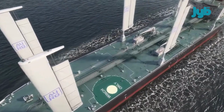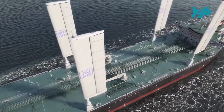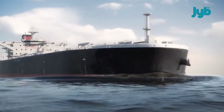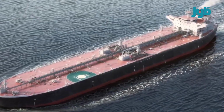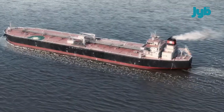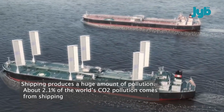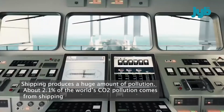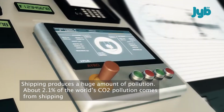What a brilliant idea that Cargill, a huge American food company, had to create the sail. Because it depends on ships to transport its food, Cargill was interested in finding ways to reduce pollution from its shipping operations. Guess what? Shipping produces a huge amount of pollution into the atmosphere, and about 2.1% of the world's CO2 pollution comes from shipping.